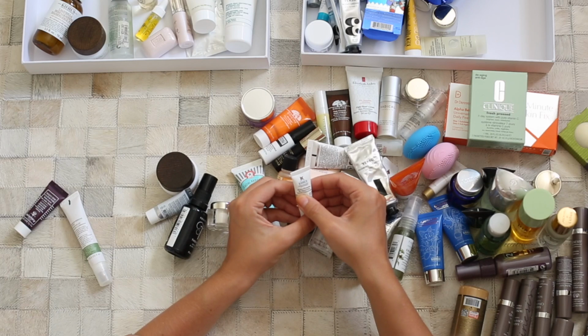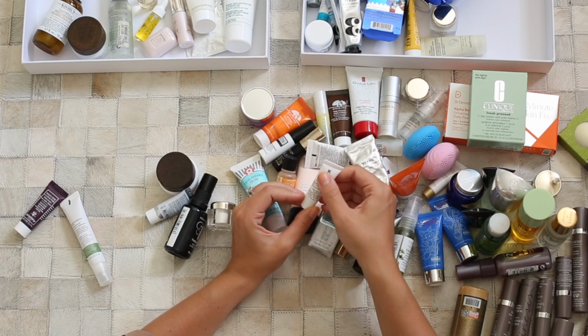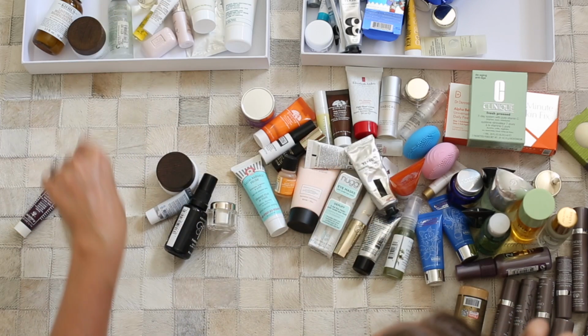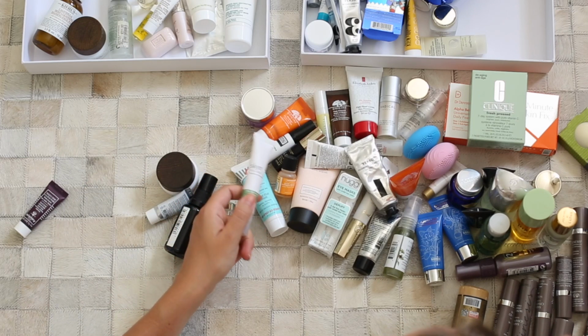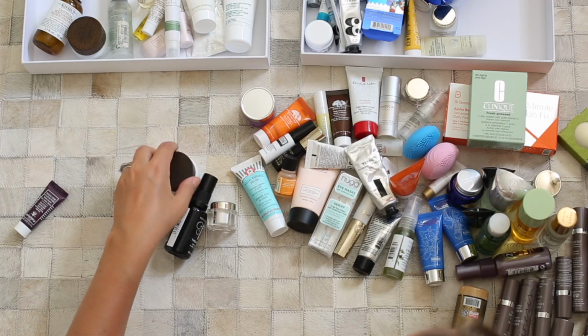Kiehl's Hydro Plumping Retexturizing Serum Concentrate. I don't think I'm going to use that, I'm going to give that away. Skin Iceland Under Eye Illuminator. I don't really like that. I've used it once or twice. I'm going to give that one away.